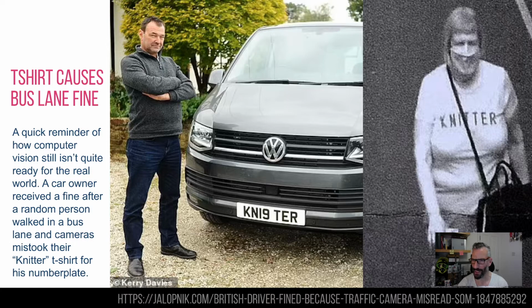And it turns out actually it was just a lady with the word knitter on her top. Obviously it was a knitter, and the camera in the bus lane obviously recognised that as KN19TER, and therefore sent this poor owner a fine. So clearly some messages were exchanged, some phone calls. Everybody saw the funny side of it and cancelled it.